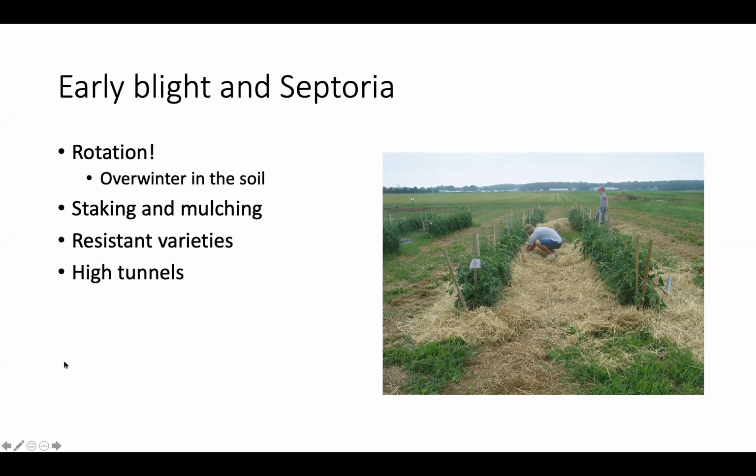And I forgot to talk about anthracnose, which I'm sorry I didn't remember to include, but that's a disease of the fruit that causes sunken dark lesions on the fruit that eventually get some sporulation in them. And again, that overwinters in the soil and is managed very similarly to early blight and septoria.